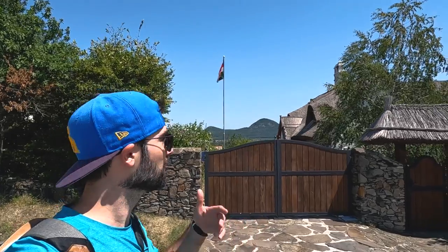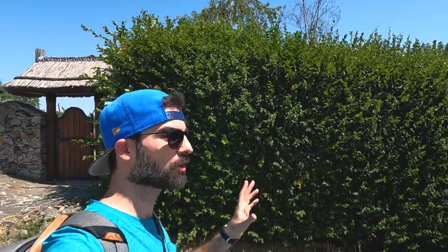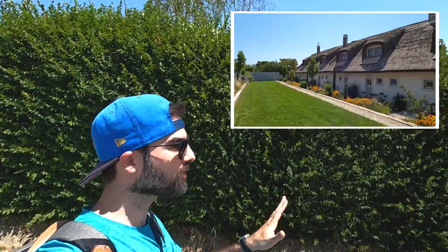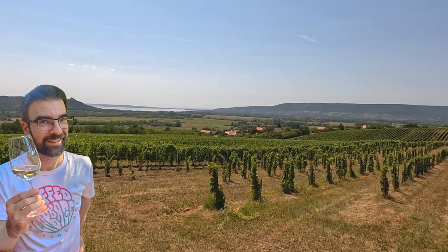I really like the buildings and houses in this area. They really have this countryside, classic Hungarian countryside vibe, along with a little bit of a wine country vibe. They're really cool. Would love to have one one day, with my own vineyard. Sitting on the porch, watching Lake Balaton, drinking my own wine.